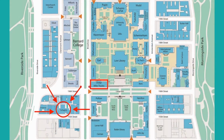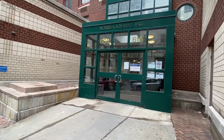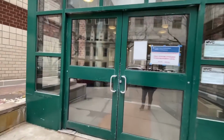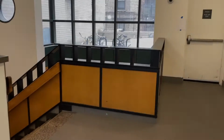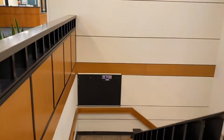Across the street from Dodge Hall on the west side of Broadway is the Morris A. Shapiro Hall building on 115th Street. The main lobby is a shared space, as the majority of the building is an undergraduate residence hall. Downstairs is where the Shapiro Theater and studio spaces are located, along with 2 rehearsal rooms.